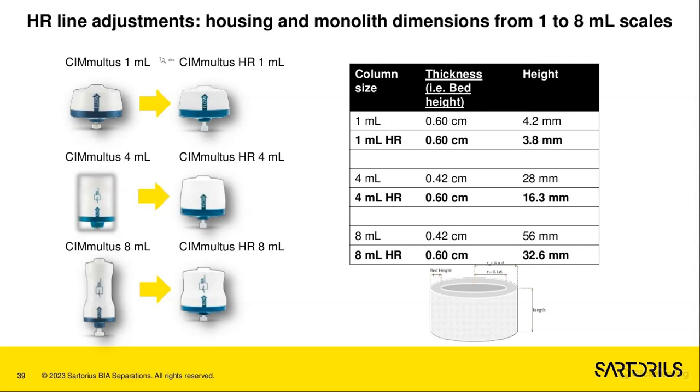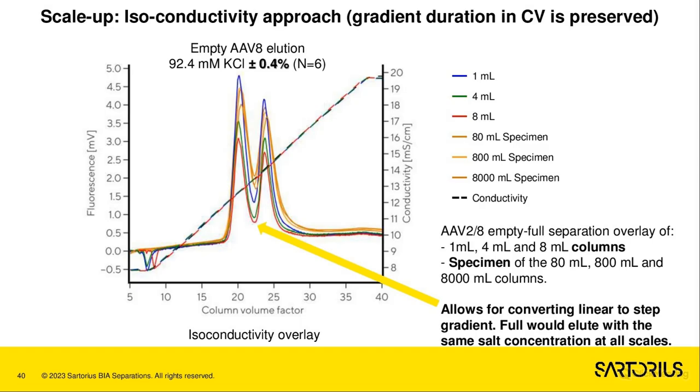We had to align our small columns to be scaled-down models. Due to the void volume in our old housing, the 1, 4, and 8 ml housings, we had to redesign the 1, 4, and 8 ml monoliths and housings. So here are the old measures, and here are the new measures, the bold ones. And with this redesign of the columns, we are now able to really have scale-to-scale, batch-to-batch reproducibility when it comes to the elution of the empty or the full capsids or the valley between them.